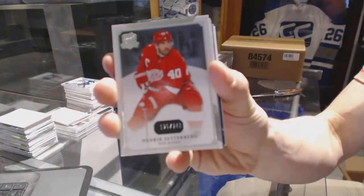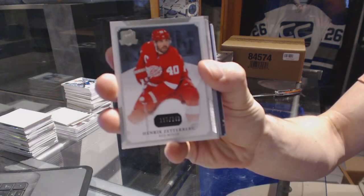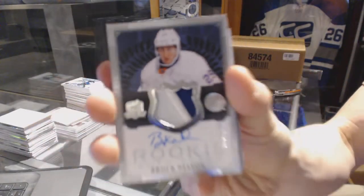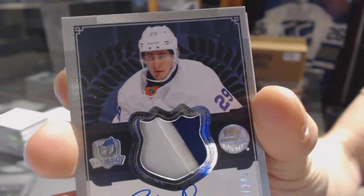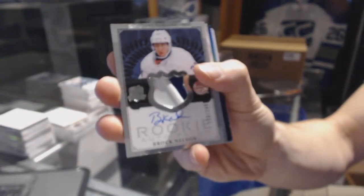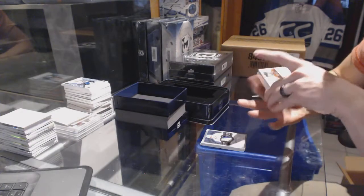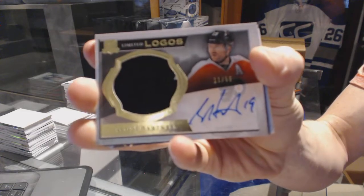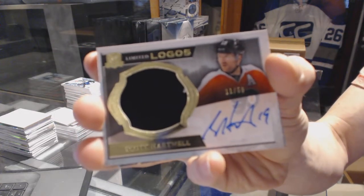Card number to 249 for the Detroit Red Wings, Henrik Zetterberg. We've got a two-color rookie patch auto number to 249 for the New York Islanders, Brock Nelson. We've got an ever so slightly two-color limited logos, number 11 of 50 for the Philadelphia Flyers, Scott Hartnell. 11 of 50 for the Flyers, Scott Hartnell.